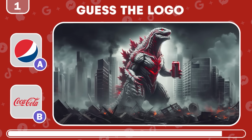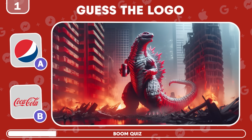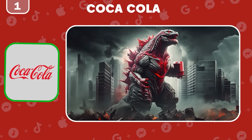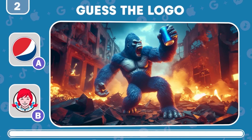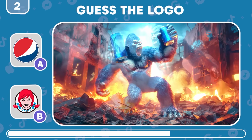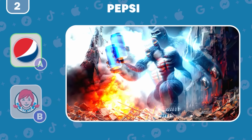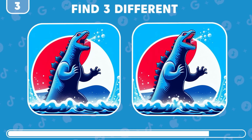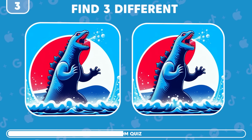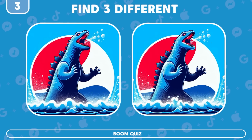Looking at this Godzilla image, what logo do you think of? It's Coca-Cola. What about this King Kong? Which logo do you associate with? Sure, Pepsi. Find three different points in these two impressive photos. Here it is. I believe you can find it too.